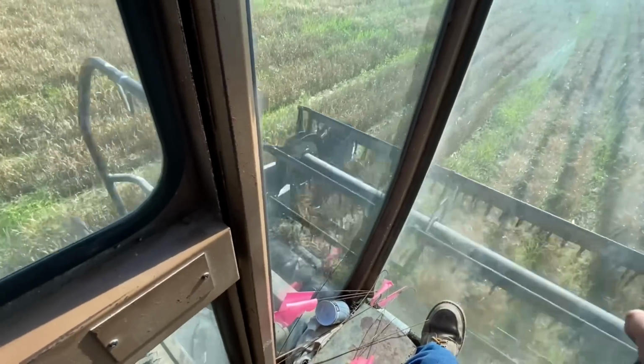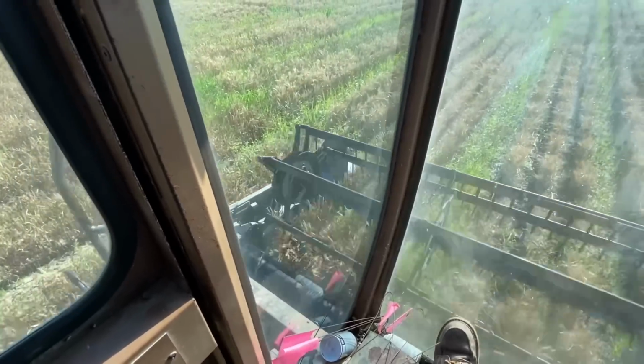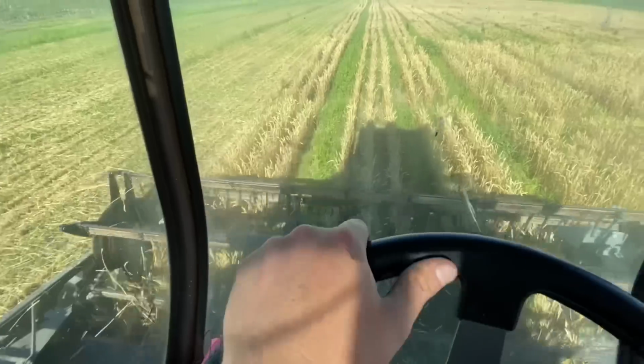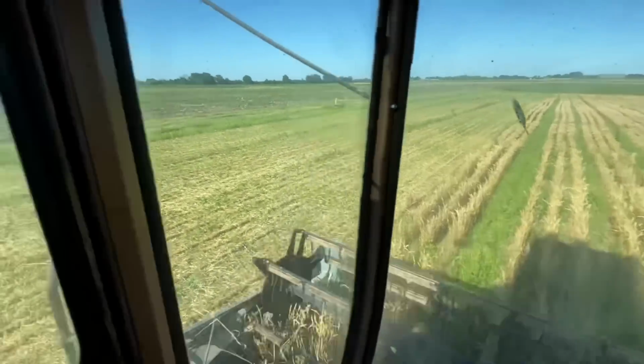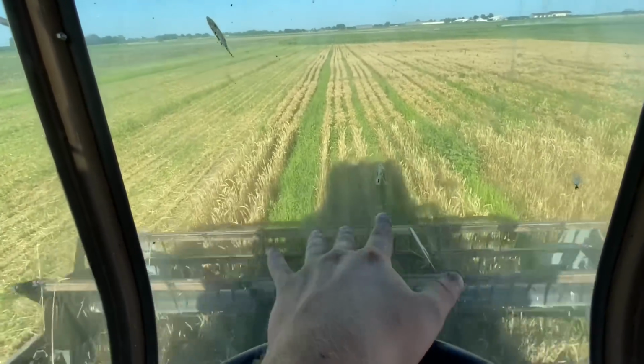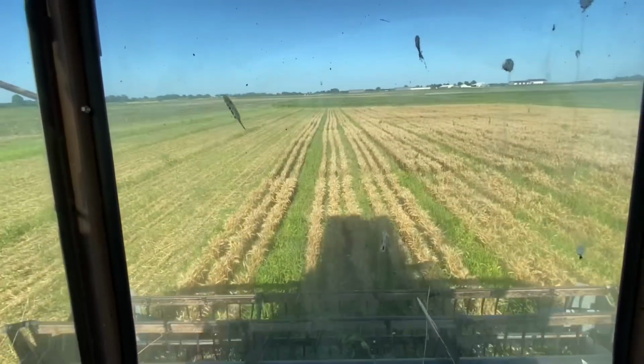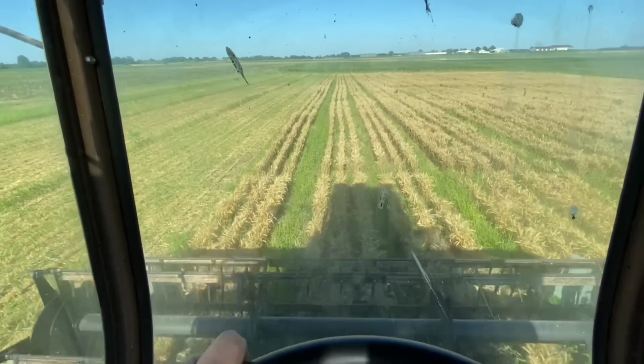Also, I'm not a big fan of these giant crop dividers because they run over everything. I got my end rows taken off, and I'm cutting 3 strips of 3 rows each, so we're not even filling the whole head, so I can go full speed ahead. But the sun isn't in your eyes from this angle, so it's a little bit better.